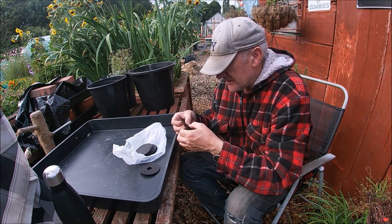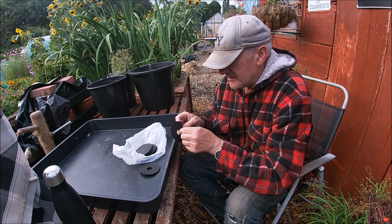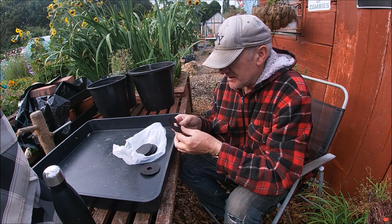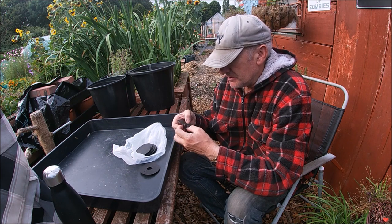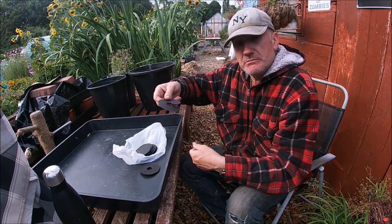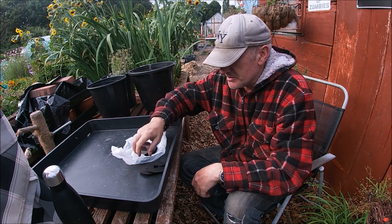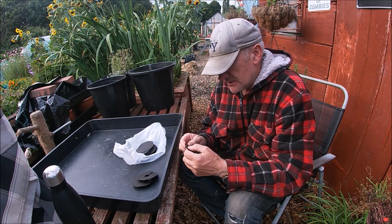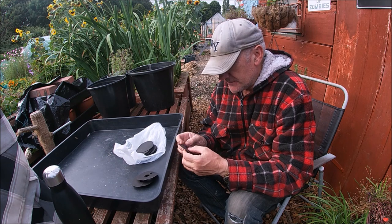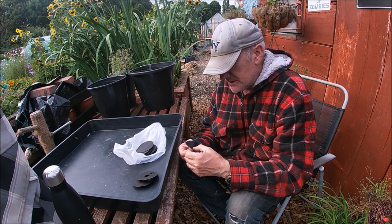And keep the slugs at bay, and there's a few other things as well that you keep at bay. And what you do, just sit them, hook them round and push them down around the brassicas. I've got 20 of these to do, good god. And then what we'll do, we'll go and finish all the brassicas off in the bed.